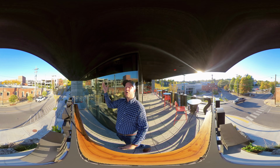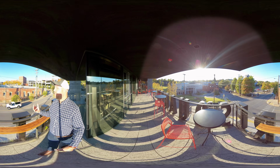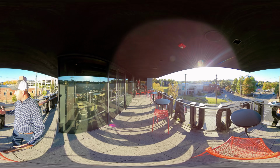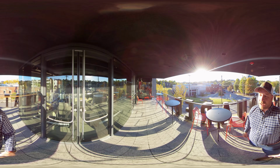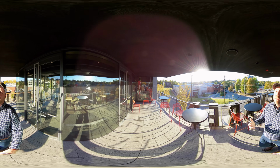So it has this sort of charcoal look to it. This is done by a company called Delta Millworks. And what they've done is they put this on the bottom and then wrapped it up above the building. And so just a really, really cool area.